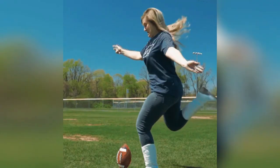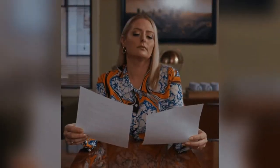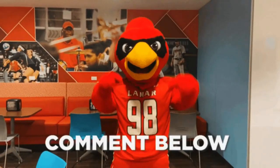Now, let's kick things off with a quick assessment. Take a moment to examine the image provided. What head shape do you perceive, and does the chosen hairstyle complement it? Share your insights in the comments section below, and I'll reveal the answer shortly.